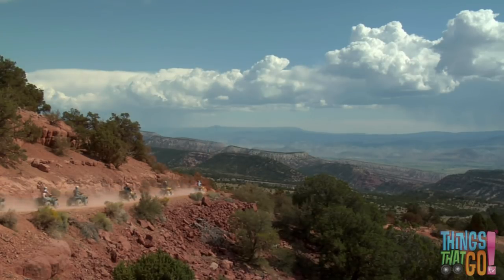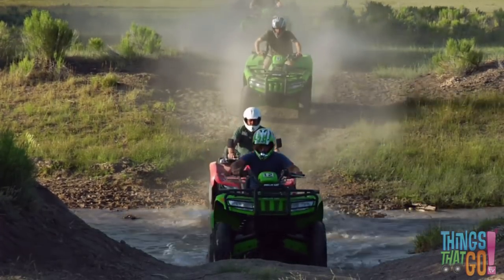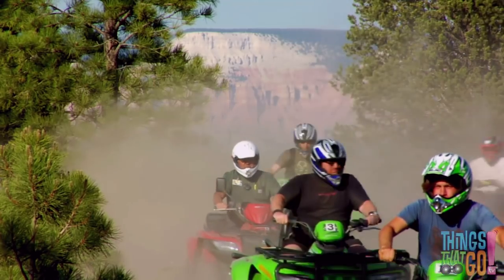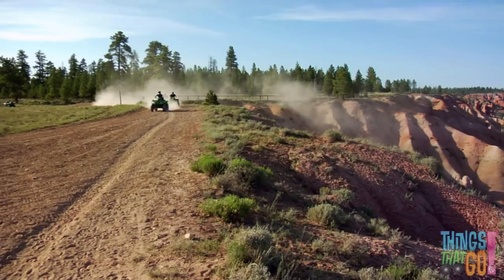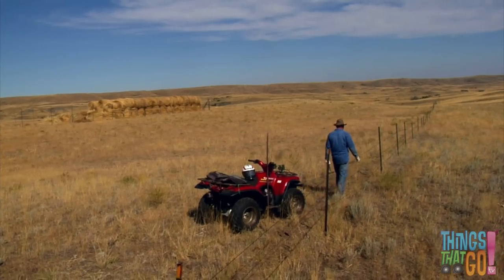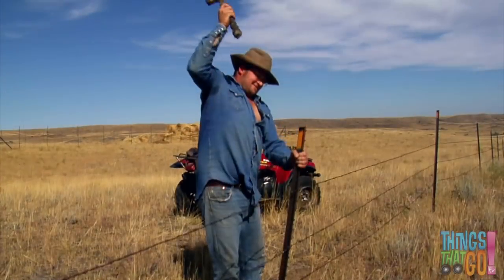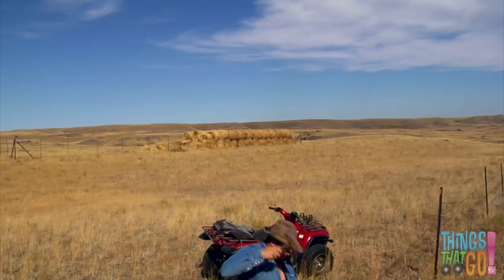This is because they can go almost anywhere, like over this creek and down the steep dirt track. The operators always make sure to wear a helmet. Here, a group of ATVs. They kick up a lot of dust, don't they? This farmer used his red quad bike so he can fix the farm's fence. It's a long way from the road. Lucky he has a quad bike to get there.